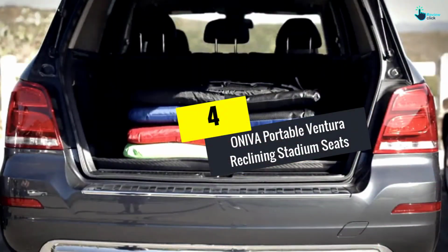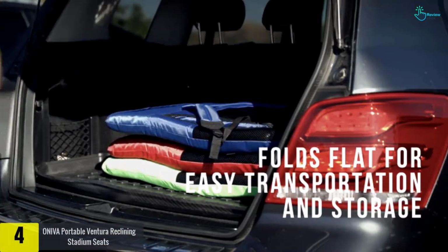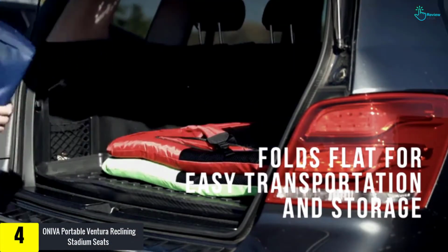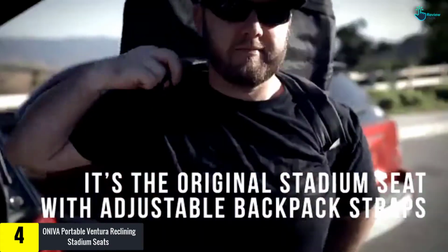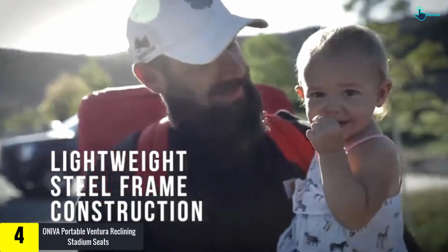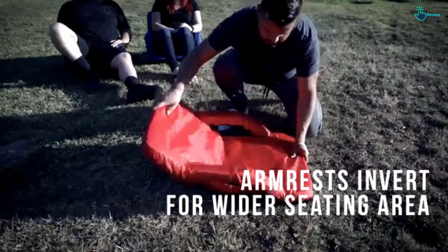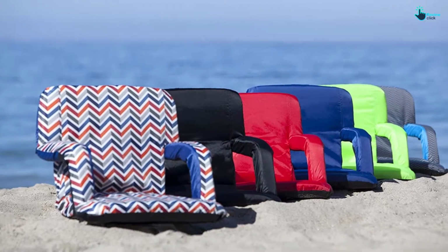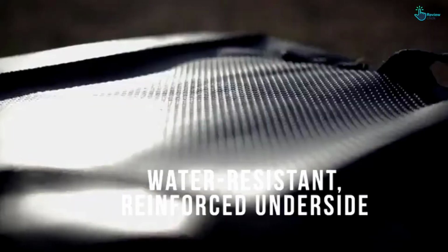Moving on at number 4, we have the Aniva portable Ventura reclining stadium seats. With over 10 colors to choose from, you should be able to find a color that suits your tastes. After you have made that decision, you get to use a top stadium seat that is padded and very comfortable to sit in. On top of that, the metal frame makes sure you do not fall out of the 16 by 20 by 16-inch chair.